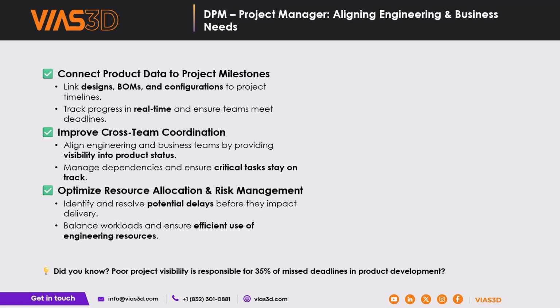This role also allows us to optimize resource allocation and risk management. So early on, we can identify potential bottlenecks and delays before they become impactful. We're able to balance workload and allocate resources also based on real-time project data. So you can always stay on top of your resources and make sure that everything will be complete on time and on budget.